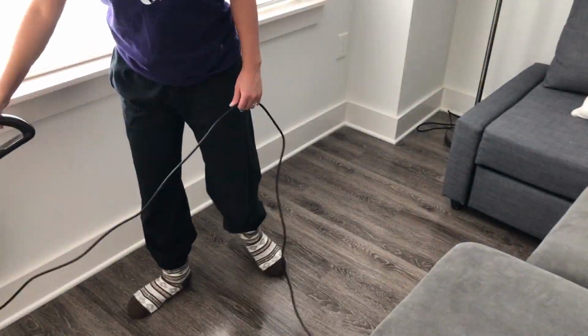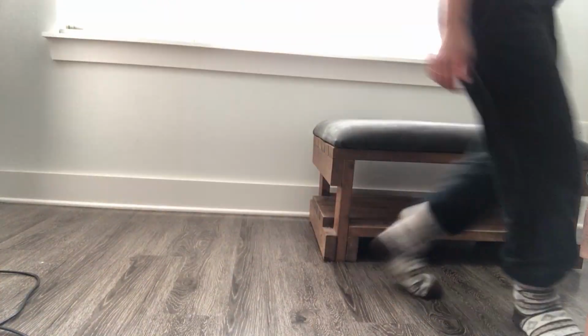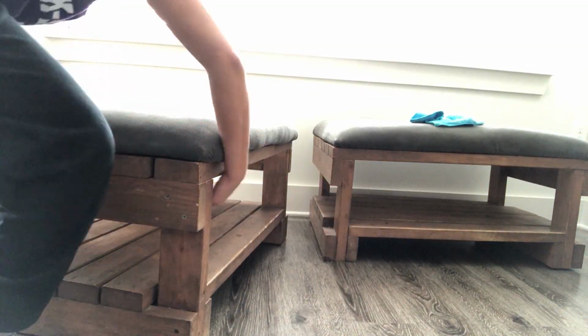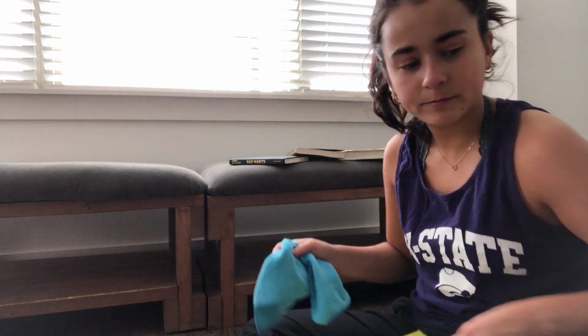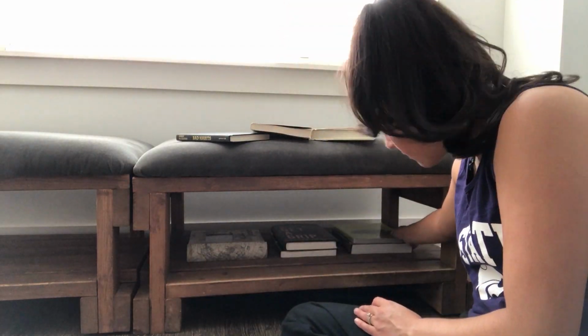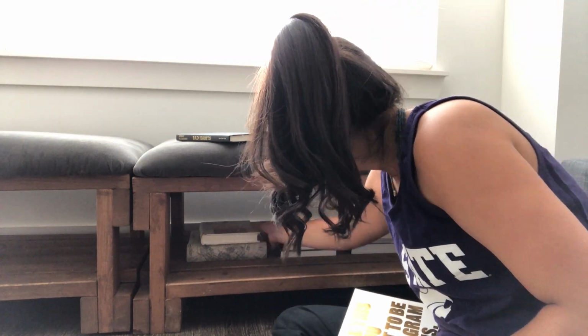And I spend some time doing this. I also use a lint roller on the ottoman. I wipe everything down and put the ottoman back where it belongs. I then wipe down all my books to make sure that I even like the books. And if I don't, then I'm probably just going to get rid of them. But I guess I decided to keep all of these books because I haven't read them.